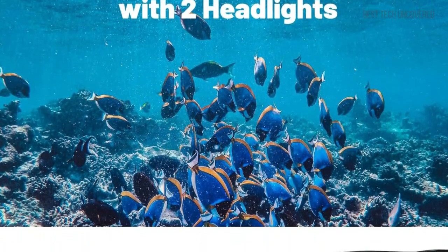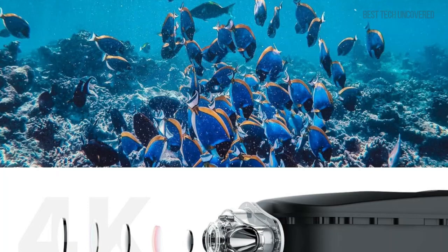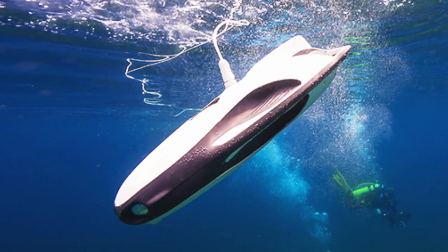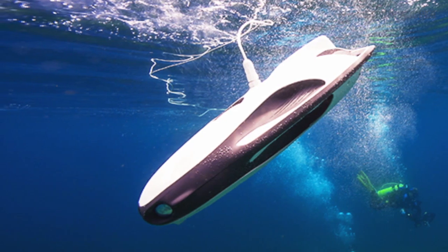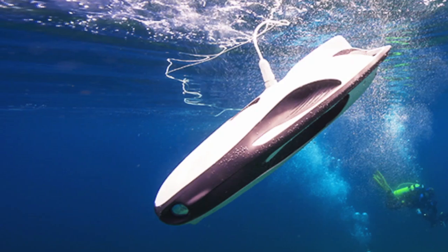Though the Powerray is a beacon of innovation in underwater exploration, its 32 GB SD card might require frequent swaps or downloads during extensive use. Nonetheless, its versatility across diving, snorkeling, and fishing, combined with its portable design, solidifies its position as a must-have for any water enthusiast looking to document and share their aquatic journeys.